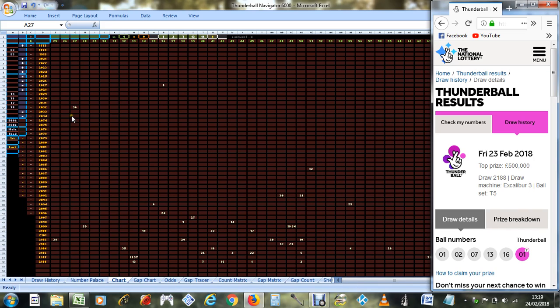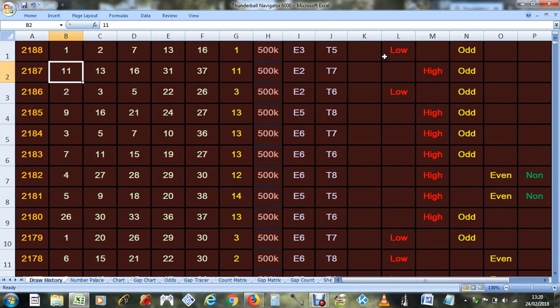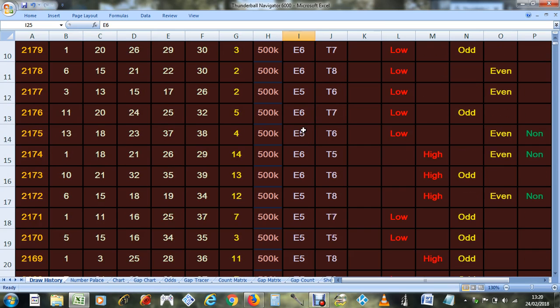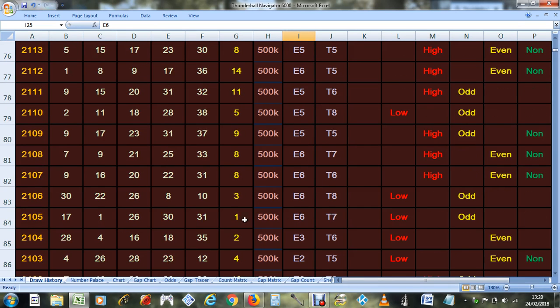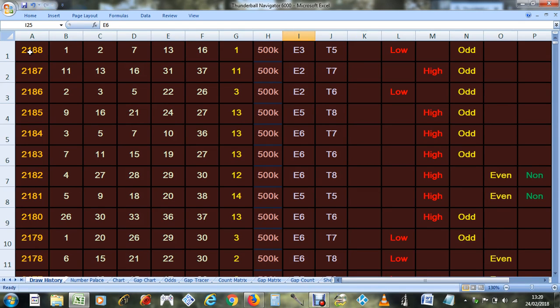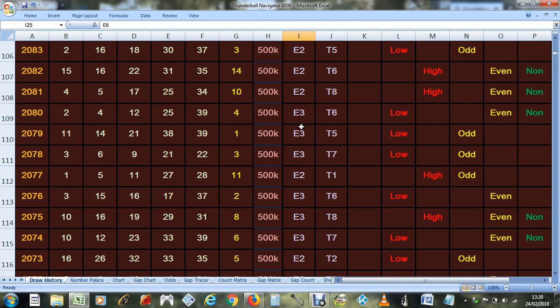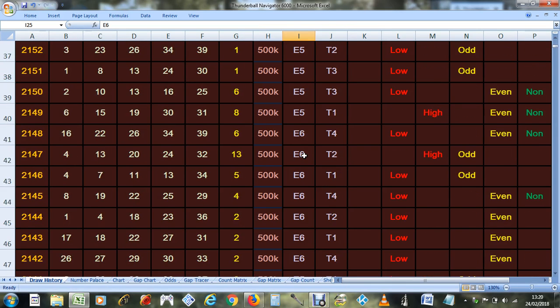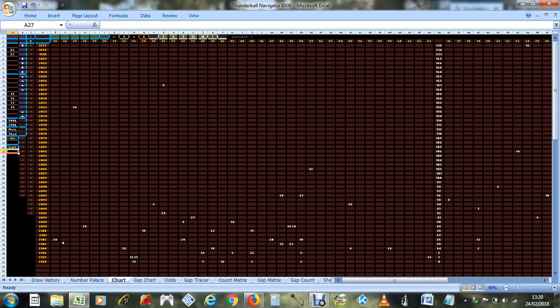So in recent history, for quite a while they have been using machines 5 and 6, and that's since draw 2105, and we're currently up to draw 2188. So basically for 80-something draws, they've used machines 5 and 6, and it seems that they've now switched from 5 and 6 to machines 2 and 3. And if you notice, before they were using 5 and 6, they were using machines 2 and 3, so the current trend is now machines 2 and 3.